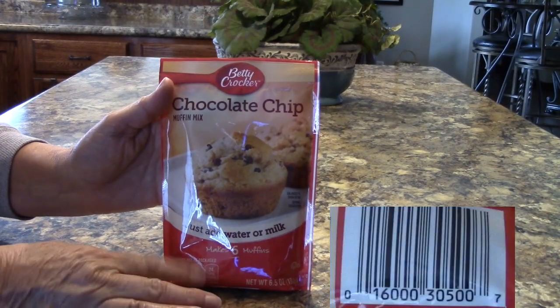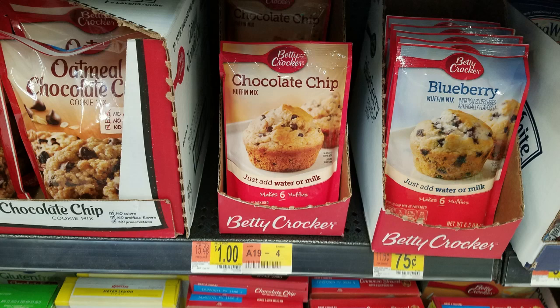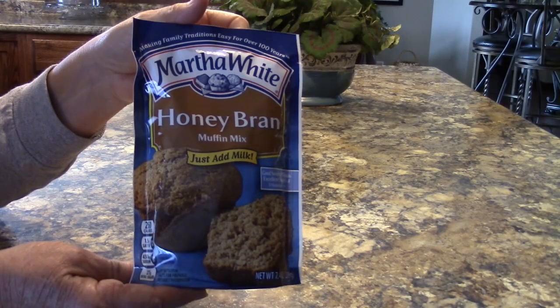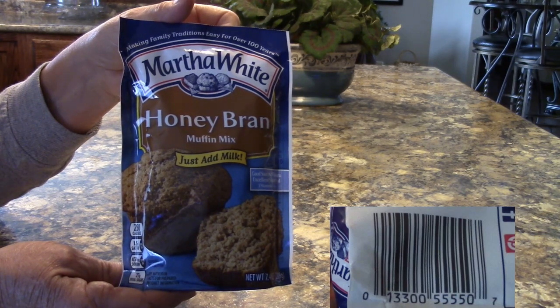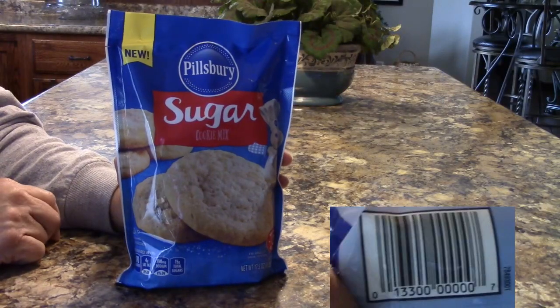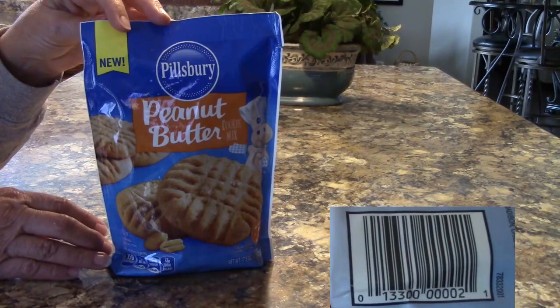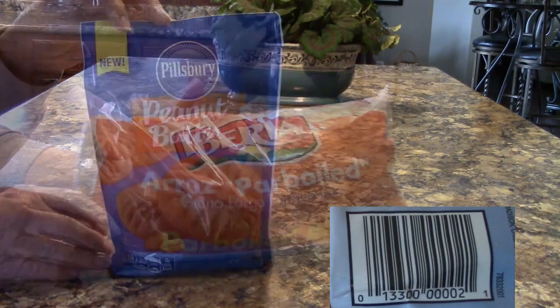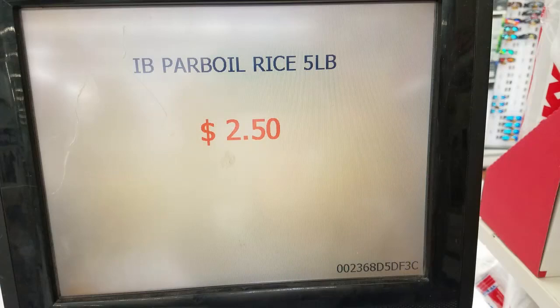I also found some chocolate chip muffin mix, another hidden clearance for 25 cents. And honey brand muffin mix. I expected these to be bland, but they're not. These muffins are very sweet, and again, they were just a quarter. I found sugar cookie mix for 25 cents, and peanut butter cookie mix is still out there for a quarter. I actually found some rice on clearance. 5 pounds of parboiled rice for $2.50.